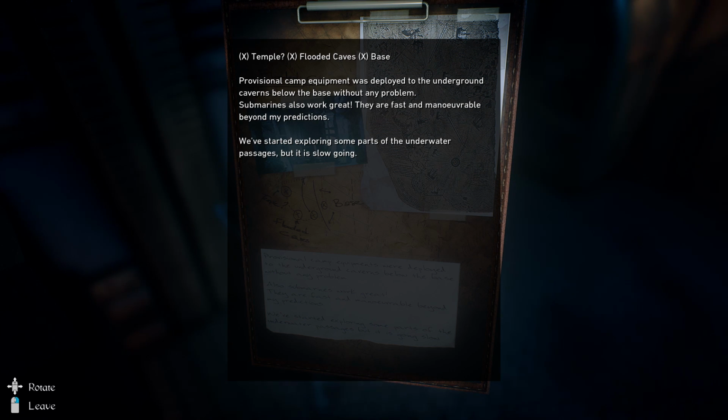Provisional camp equipment was deployed to the underground caverns below the base without any problems. Submarines also work great. They are fast and maneuverable. Beyond my predictions. We've started exploring some parts of the underwater passages, but it is slow going.